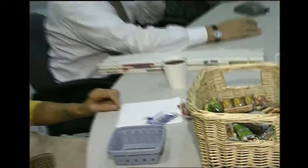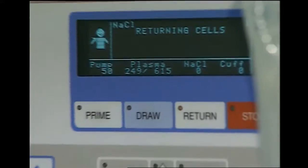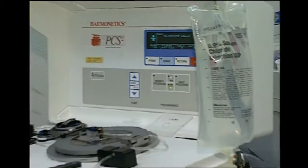After a little wait to make sure you're okay, you can be on your way and get ready to come back another day. If you're giving whole blood, for instance, you can donate as frequently as every 8 weeks. If you are giving platelets that we collect through a special platelet pheresis machine, you could give conceivably as often as every 3 days, up to a total of 24 times a year. And if it's for plasma, it can be as frequent as every 3 days.